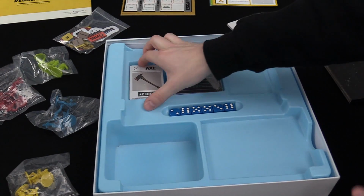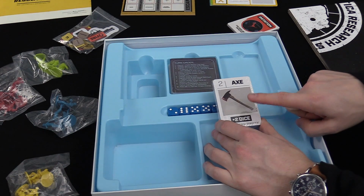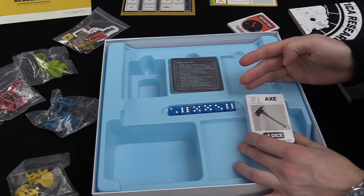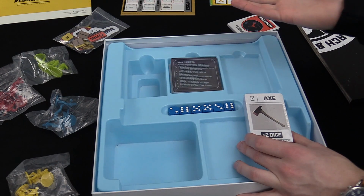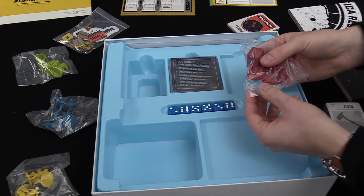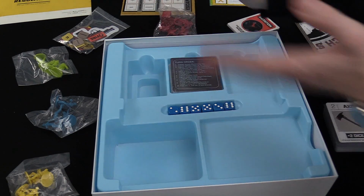We have the items. The items usually have a dice value, and that's how many dice you get to roll, maximum of 6, of course. So an axe is pretty good. When you're fighting the thing, let's say you have two axes, you get to roll 4 dice. You're trying to get pairs for the small guy, 3 of a kind for the medium guy, and 4 of a kind for the big guy. You get 3 rerolls. We'll go with that in the rules.